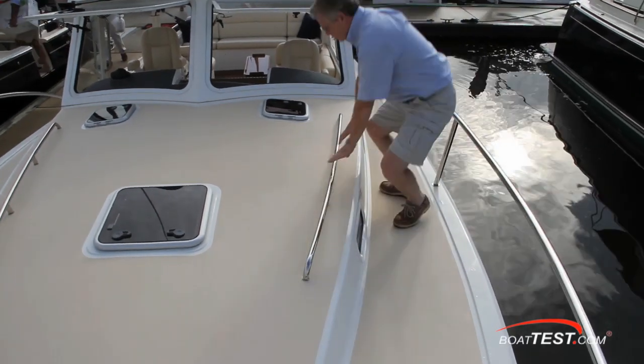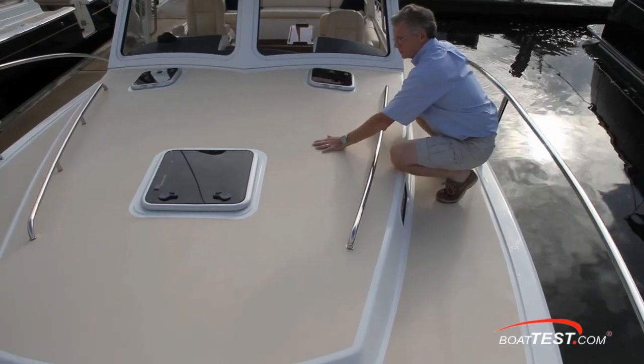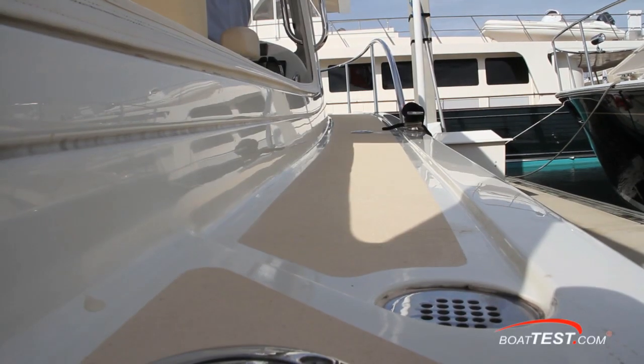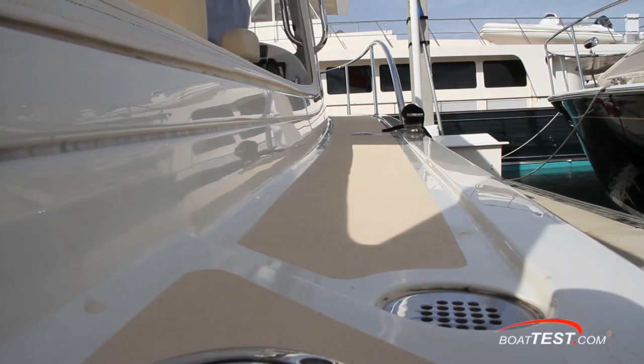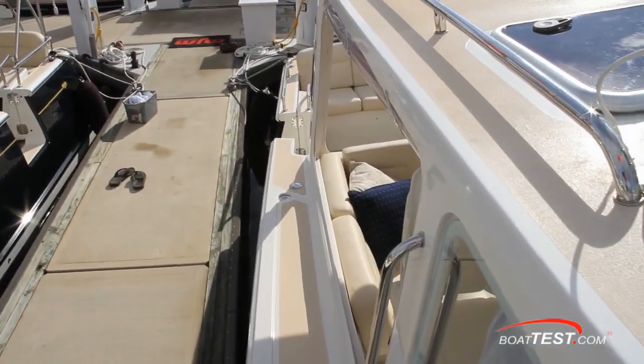Non-skid is everywhere, and three hatches provide natural light to the lower decks. Should you take any water over the bow, it will get channeled down the side decks and overboard via deck drains, and all drains go into a single discharge, so you won't get any dirty streaks running down your topsides.